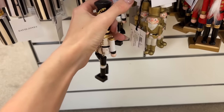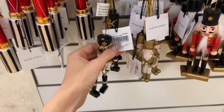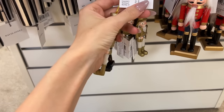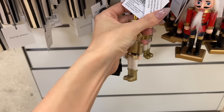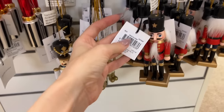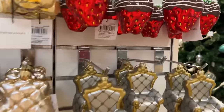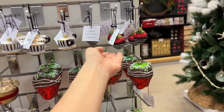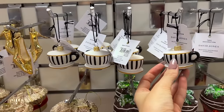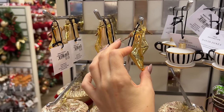These nutcrackers, look at him. He's fantastic. This is not a toy. It is for adults like me. He's $10. We've got a little gold one here. He's only $5. That's very reasonable. And this guy here is $10. There's some chairs, giant strawberries, little strawberries. They're all chocolate dipped. Then there's coffee cups. And then we've got a little golden slipper.